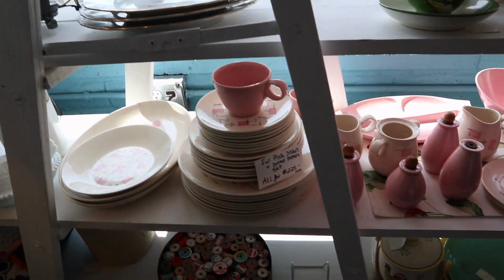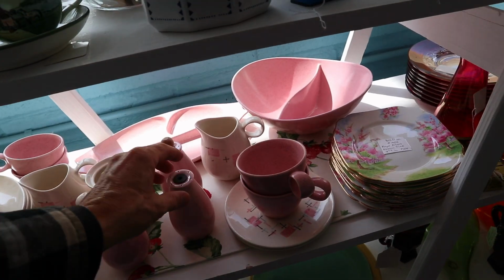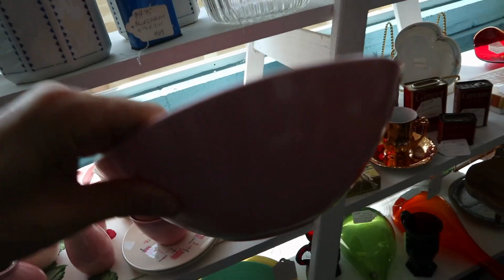And here's Vernon Kilns Tickled Pink. This is right after the merger with Metlocks. So it's going to say Vernon Wear by Metlocks on the bottom if we can find a piece that's marked.